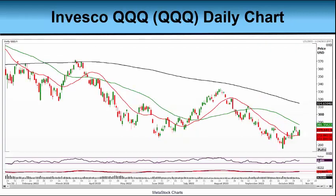Our next chart today is a chart of the QQQ, the Invesco QQQ, symbol QQQ. This is the exchange traded fund that follows our NASDAQ 100 index. This is a major index in the market with top holdings including momentum stocks like Apple, Amazon, Microsoft, Alphabet, Meta, Apple, and so forth.